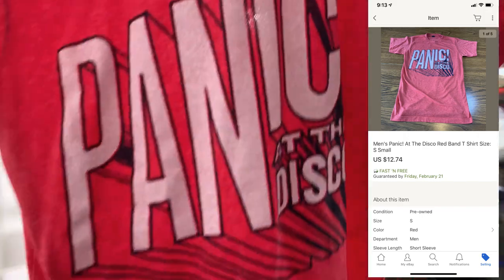And the last thing going out for the week is this Panic at the Disco t-shirt. Don't remember what I paid for this either, probably a couple bucks. Ended up selling for $12.74.